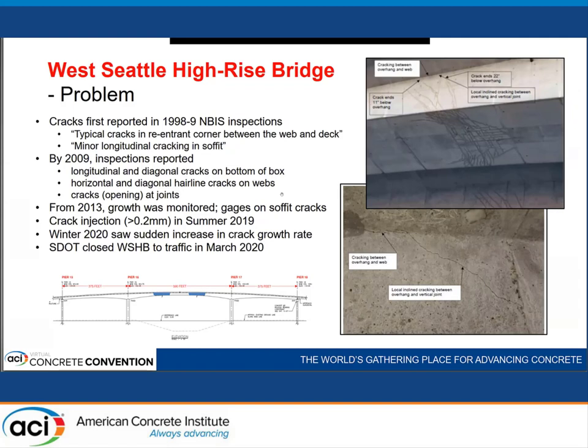That was continued to be monitored, and by 2009 we were seeing reports of more significant longitudinal and diagonal cracks in the bottom of the box, as well as horizontal and diagonal cracks in the webs, and actual cracking or opening at joint segments. Starting around 2013, some instrumentation was installed on the cracks in the soffit, the bottom of the box, to monitor over time. Then just last summer, there was an effort to inject any cracks greater than 0.2 millimeters in width.